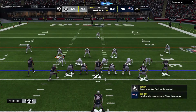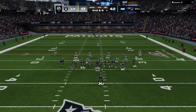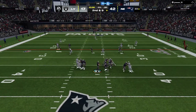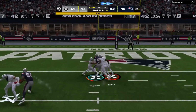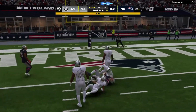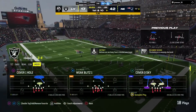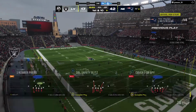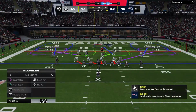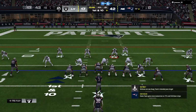Ball at the 33, 2nd and 9. They'll set up to throw. And he's got his tight end. It's Mike Gesicki. And he's brought down after a very nice gain. So they will tread backward on the holding penalty. And I know that they're going to get coached up and they'll get yelled at a little bit, but let's face it, it is hard not to do at the speed and pace that they play.